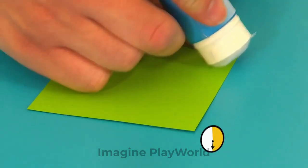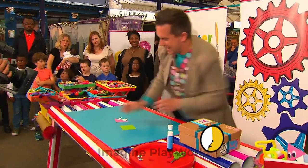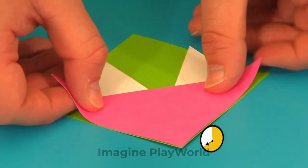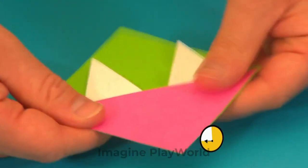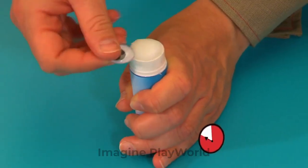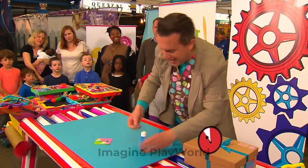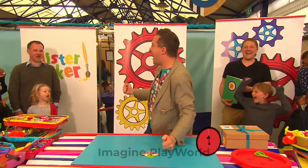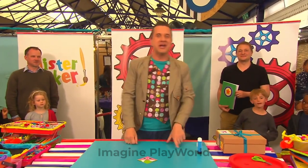There we go. Let's bring in the green square now, and we're going to put some glue here on two of these edges. That's that one and that one, like that. Let's stick on the pink triangle like this. There it goes. Let's make sure it's stuck on. There it is. That's good. Now, we can turn it over, and all we need are some googly eyes. So let's stick on googly eye number one. There we go. And we just need googly eye number two. We have finished! I did it!